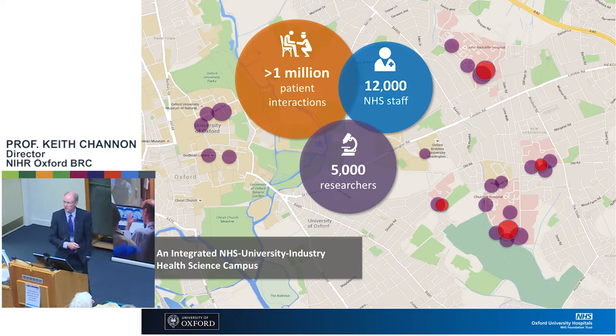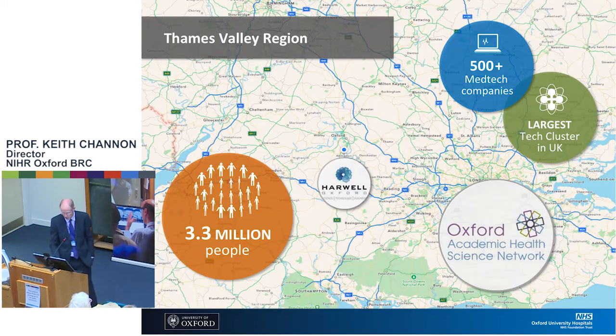Compared with some of the big cities in the UK, Oxford might be thought of as a rather small town. But in fact, because Oxford hospitals serve the people of Oxfordshire and the region beyond, our hospitals host more than 1 million patient interactions per year. That's as big as any hospital in the UK. On these sites, we have 12,000 NHS staff. And even in the Headington campus, there are 5,000 people working on a daily basis to support research in these campuses. It's not just in Oxford itself. We're, of course, located within the Thames Valley.